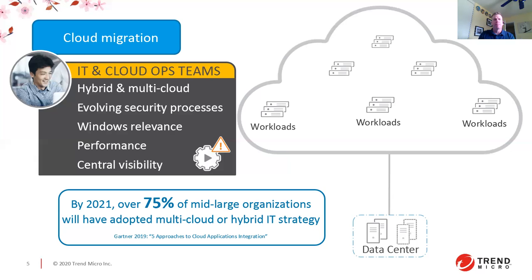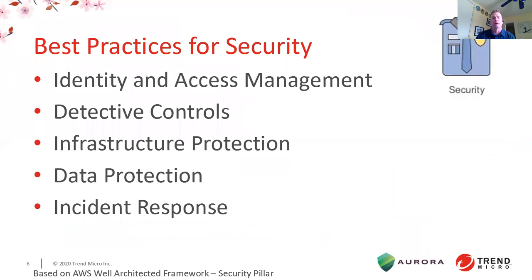And then finally, that central visibility. This is a struggle for all of our teams when it comes to visibility. If you're just managing a data center, but now taking a multi-cloud approach, how do we get visibility across all of those things as well? Certainly another problem statement for IT and cloud ops teams as they're going through cloud migrations.